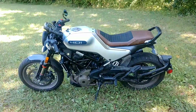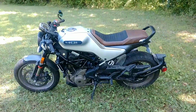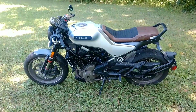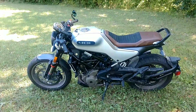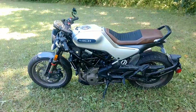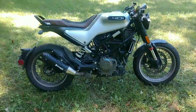So problems. What problems have I had? I have not had any problems. Zero problems have I had. Just your typical maintenance stuff. Doing my oil changes. I had to put a new chain on it, and then of course tires. I haven't had to do anything with the brake pads because I don't really hit the brakes a whole lot, because my commute to work and back is like 50 miles one way, and I'm just cruising. I'm not in stop and go traffic, so it's very rare that I actually hit a stop sign or a stoplight, so I'm not really wearing my brakes out all that much.